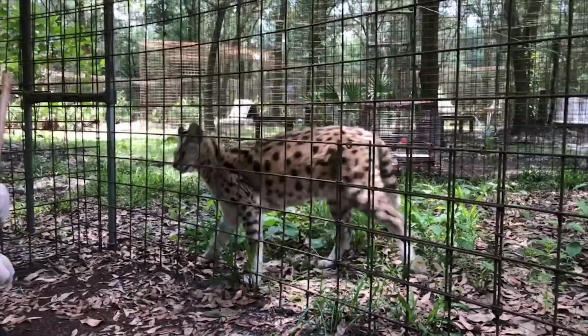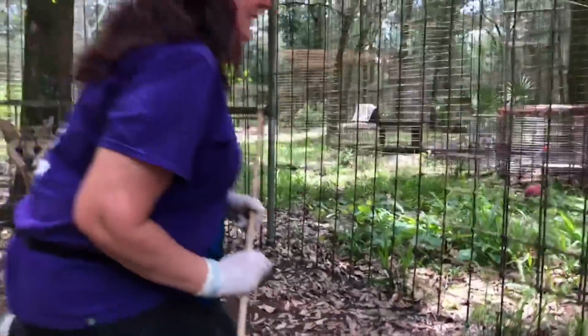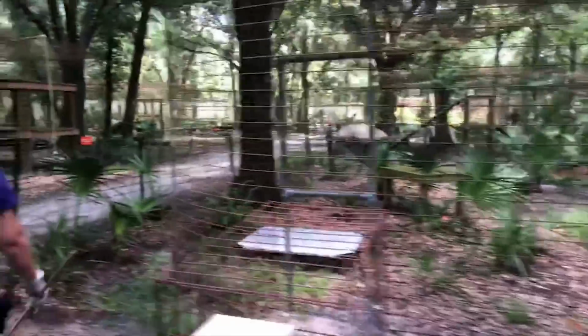All right, we're going to go see Ginger. Thanks for getting up for treats. Thanks for getting up at all. Scared us to death. We're both like, Frosty. That's a little scary. Yeah.